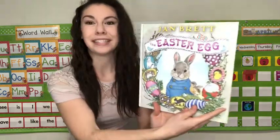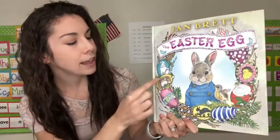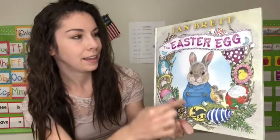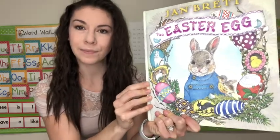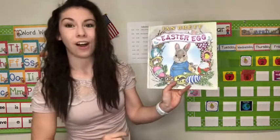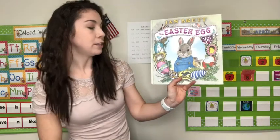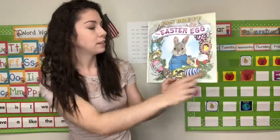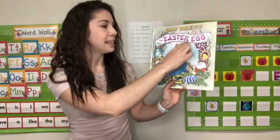Today's book is called The Easter Egg. Look at all these beautiful eggs around this Easter bunny. They're so beautiful. They all look different and unique. This book is by Jan Brett. Jan is the author. She wrote the words. I think she might also be the illustrator and drew the beautiful pictures. She did both. Let's find out what this book is about. The Easter Egg.